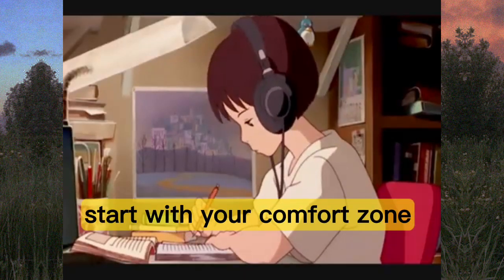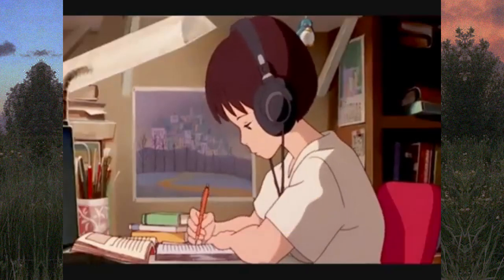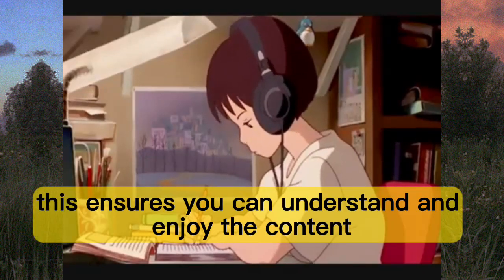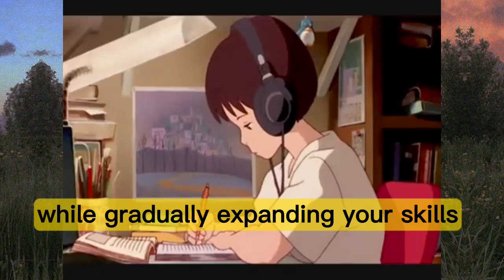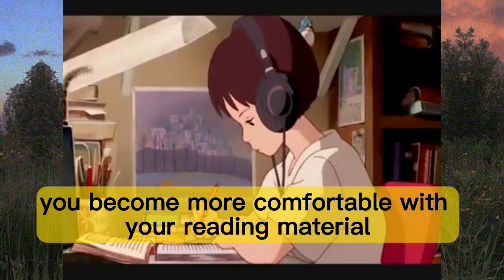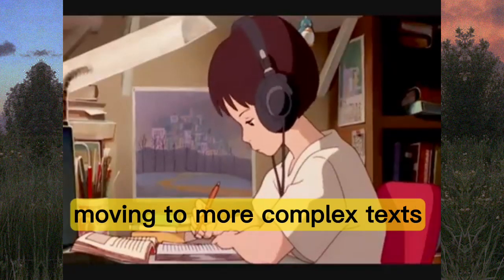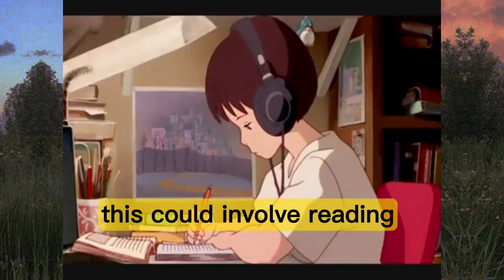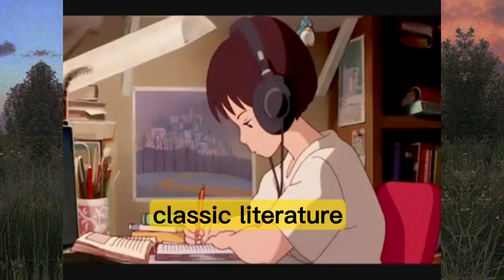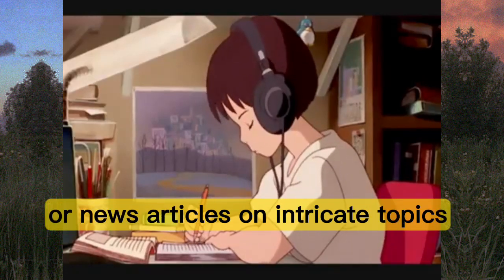Start with your comfort zone. Begin with materials that match your current proficiency level. This ensures you can understand and enjoy the content while gradually expanding your skills. Increase complexity. As you become more comfortable with your reading material, challenge yourself by gradually moving to more complex texts. This could involve reading classic literature, academic papers, or news articles on intricate topics.